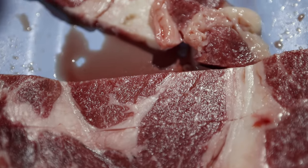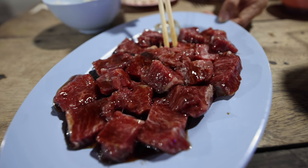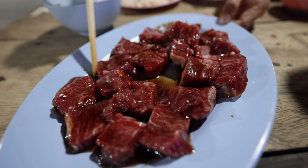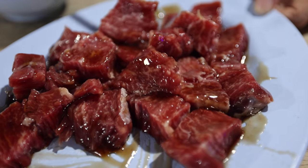The flavor is truly superb. It's beefy, but it's not overly strong. It's very natural tasting, very healthy tasting, and that's the way you want a good quality piece of steak or beef to taste. Really good beef, yeah?